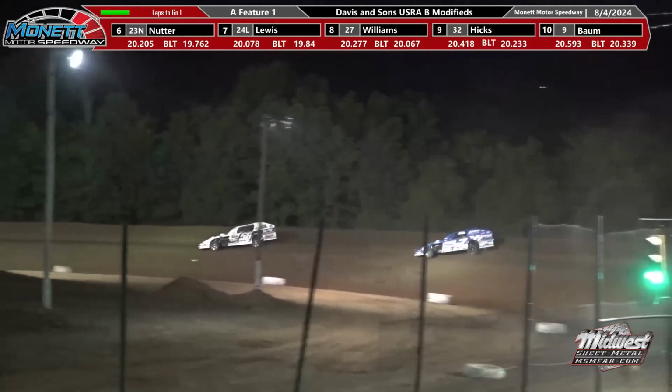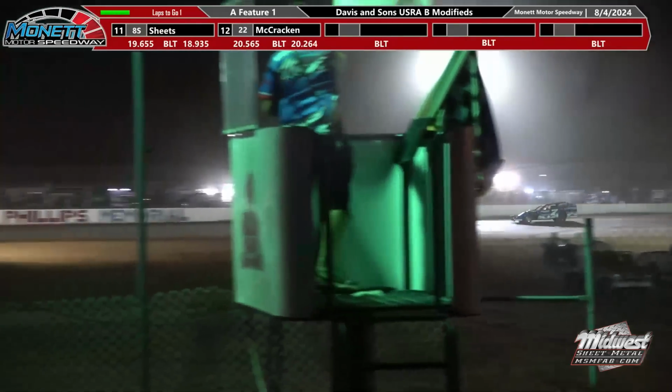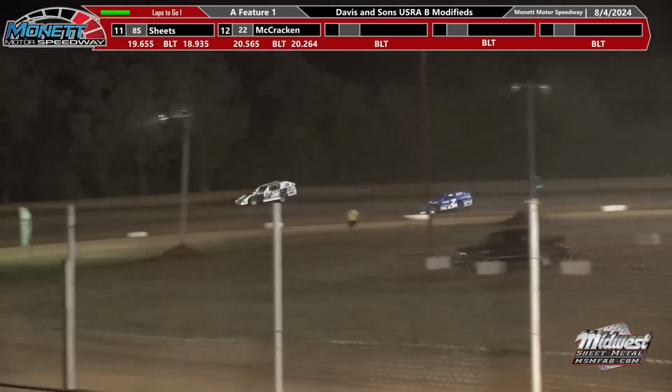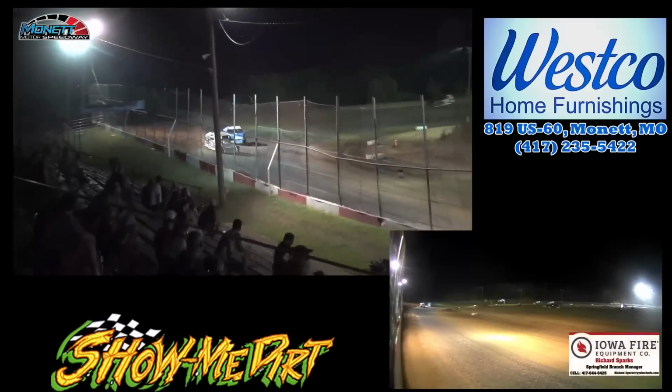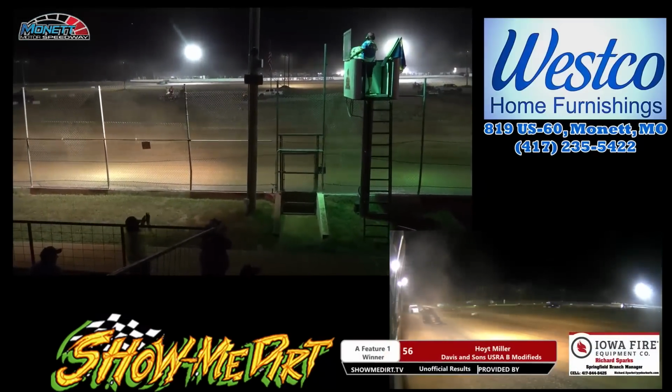Run a pretty good race so far, almost perfect. Making his way down the backstretch here, heading off into turn number 3 and 4. Trevor Drake gonna throw the whole kitchen sink at him. Who's gonna take it? Gonna be the 56 of Hoyt Miller taking home the win.